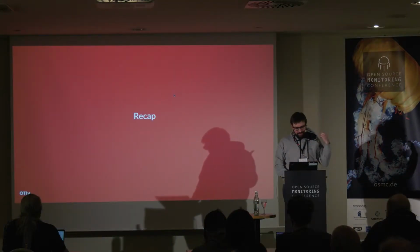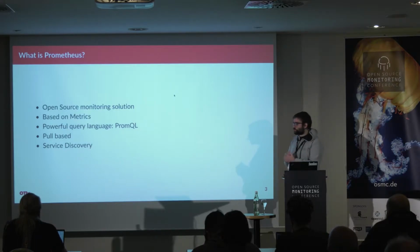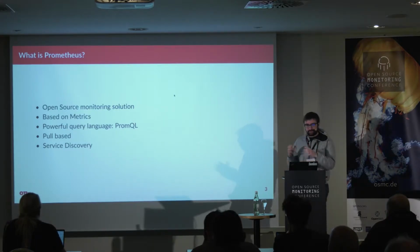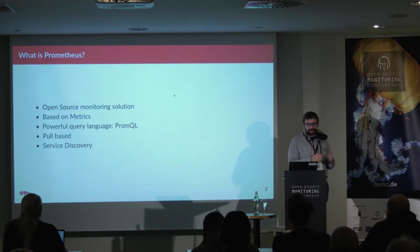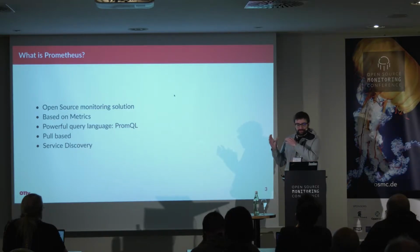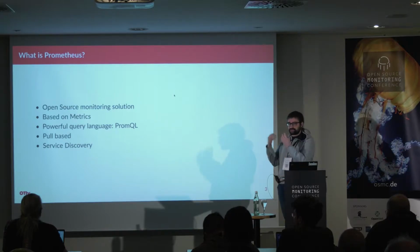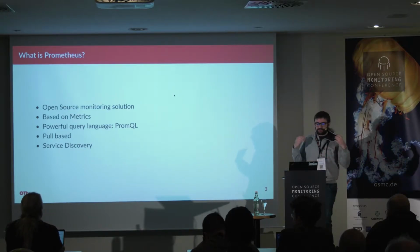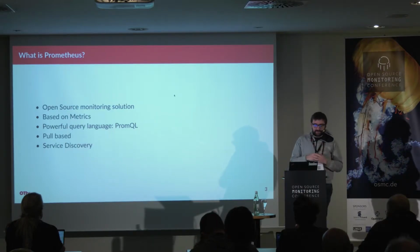So, quick recap on Prometheus. Prometheus is an open source monitoring solution. The goal of Prometheus is, and remains at this moment, to monitor any kind of services and infrastructure that you would have. We are based on metrics, so it means that we ingest numbers and we provide you a nice query language to query your data and to work with your data.